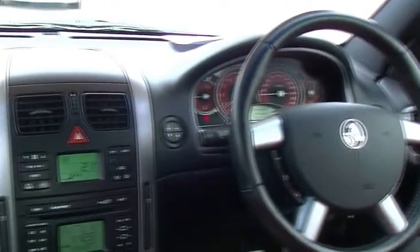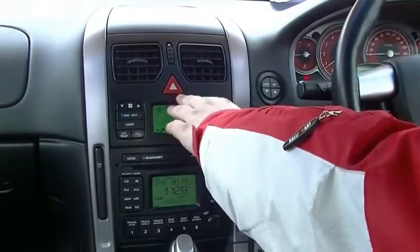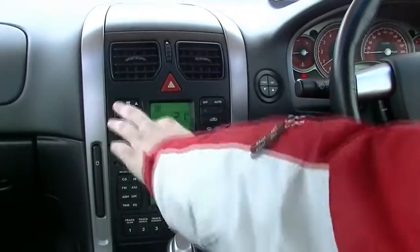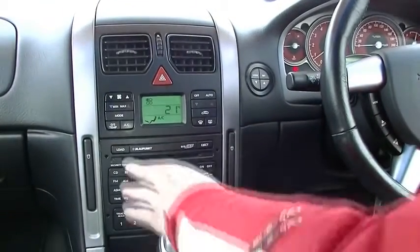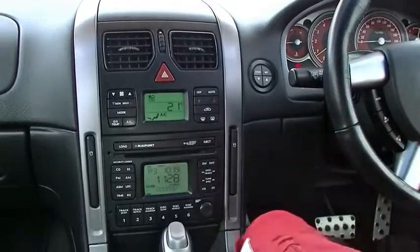Going across and into the center now, we've got a button there to play with all the indicators at once if you want to. And of course, we've got our climate control. You just saw me turning the fan down a bit. Is dual zone driver and passenger, of course.